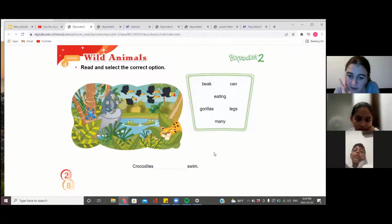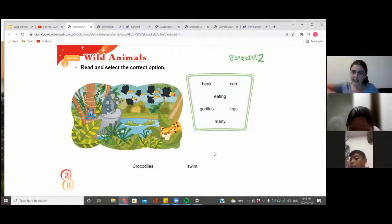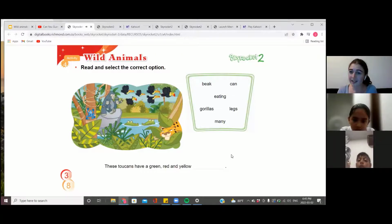Swim, what is the meaning of swim? Yeah, swim is when you're in water and you're moving in the water. So can, yes, that is correct. Crocodiles can swim. They're in the water and they swim in the water.